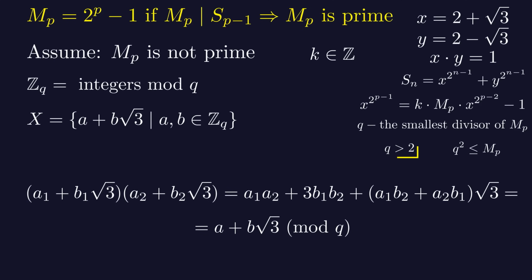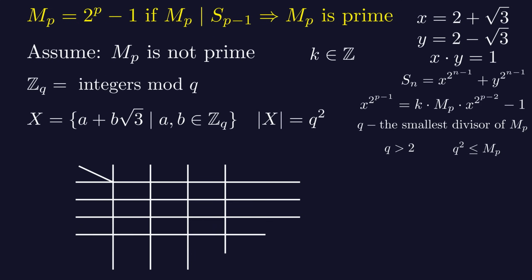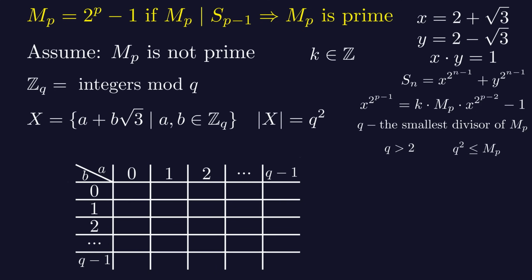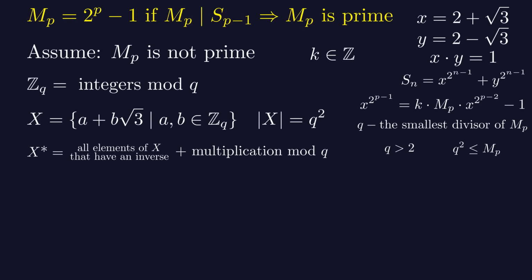We know that q is bigger than 2, so it means that x is surely in set X. The size of X is equal to q squared, because there are q possible values for a and q possible values for b, and when you consider all combinations of a and b, you get q squared different elements. Now we define a group X star, which contains all elements from set X that have an inverse under multiplication. The identity element in multiplication is 1, so the inverse of an element c is just equal to 1 over c. So the only element that doesn't have an inverse is 0, because we can't divide by 0.